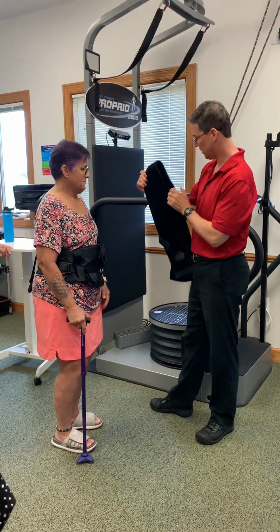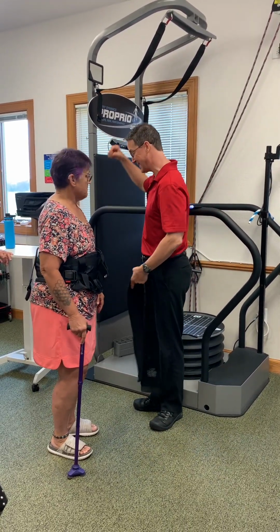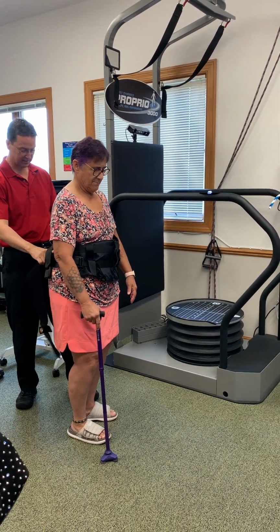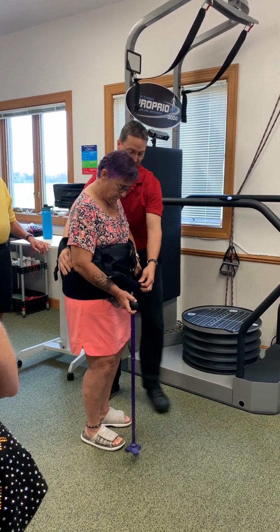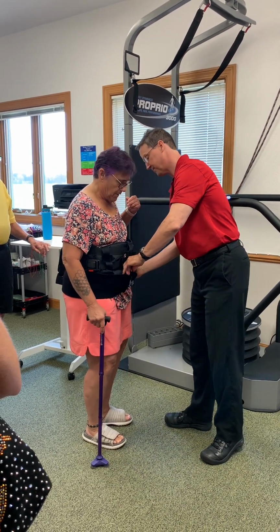So this has a sensor on the back of it. This is what that camera back here will be detecting. Okay. Movement of these areas. This is going to be near her sacrum, specifically S2 for those of you who are medically minded. That represents basically her center of gravity.